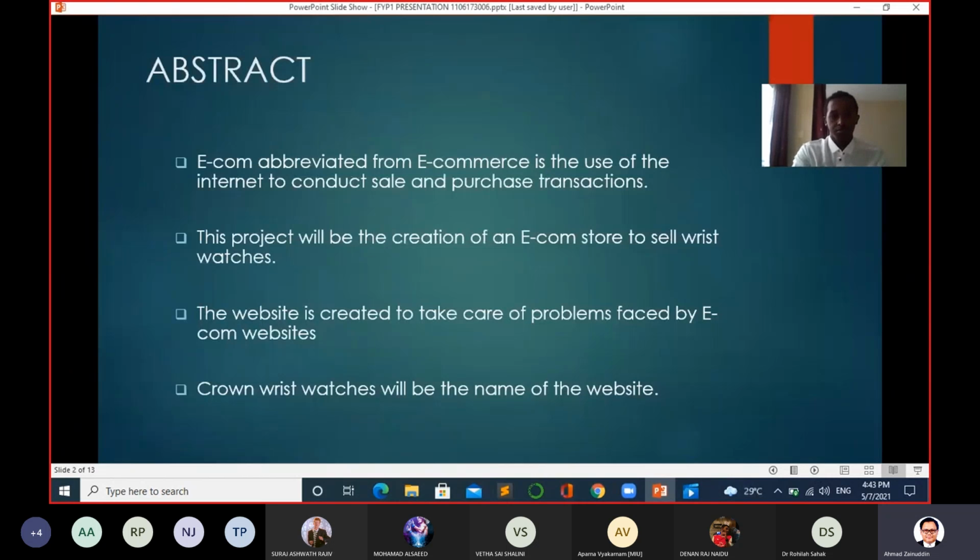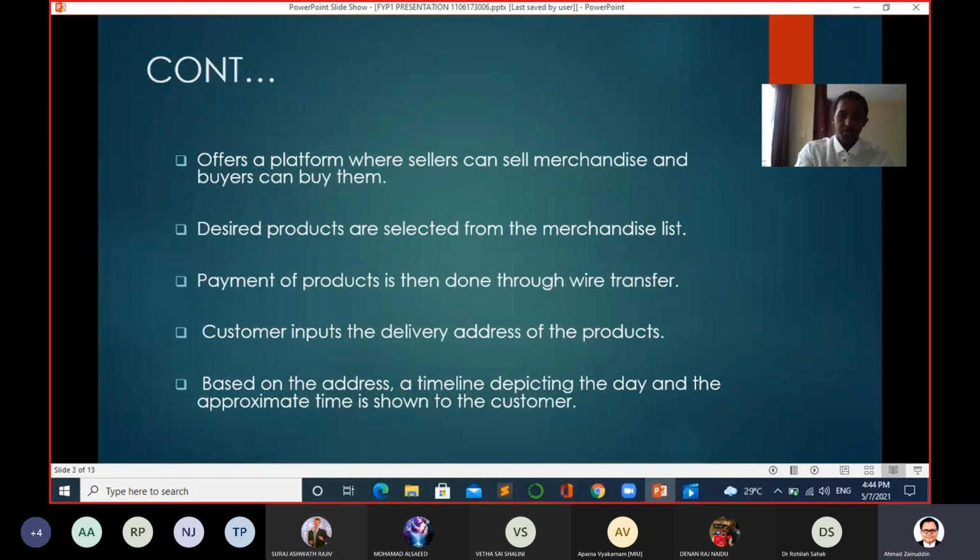We'll move on to the abstract. So what is e-commerce? E-commerce, abbreviated e-com, is the use of the internet to conduct sales and purchases. It is the place where buyers can meet sellers and exchange services and products for money. This project will be the creation of an e-com website to sell wristwatches. The website is created to take care of some problems faced by previously created e-commerce websites. The name of this project will be Crown Wristwatches.